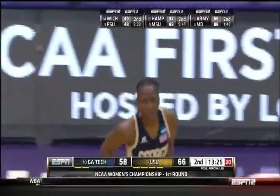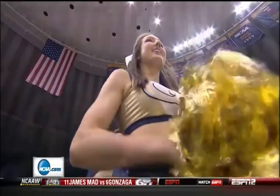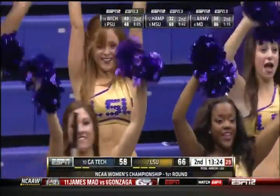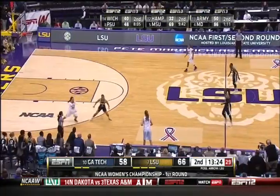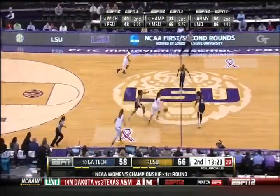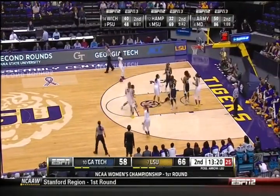Sydney Wallace, the junior out of Johns Creek, Georgia, always fought NCAA championship. Wallace leading the way for Georgia Tech with 18 points. Ballard leading the way for LSU.